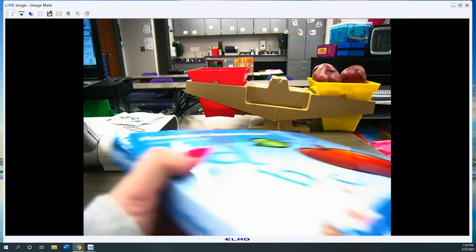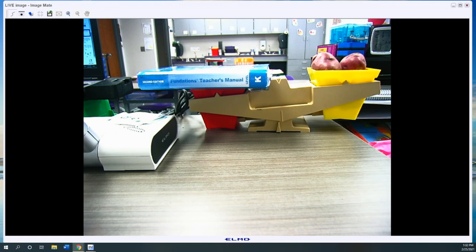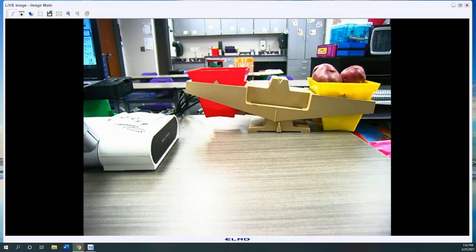All right, I hope you had your guess. Here we go. If you guessed that my book would be heavier than a pound of potatoes, you are correct. This book weighs more than a pound of potatoes.